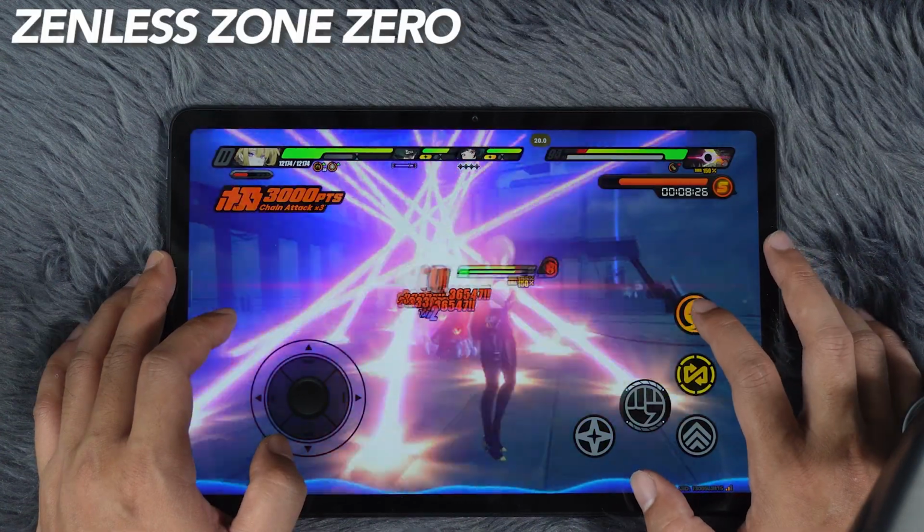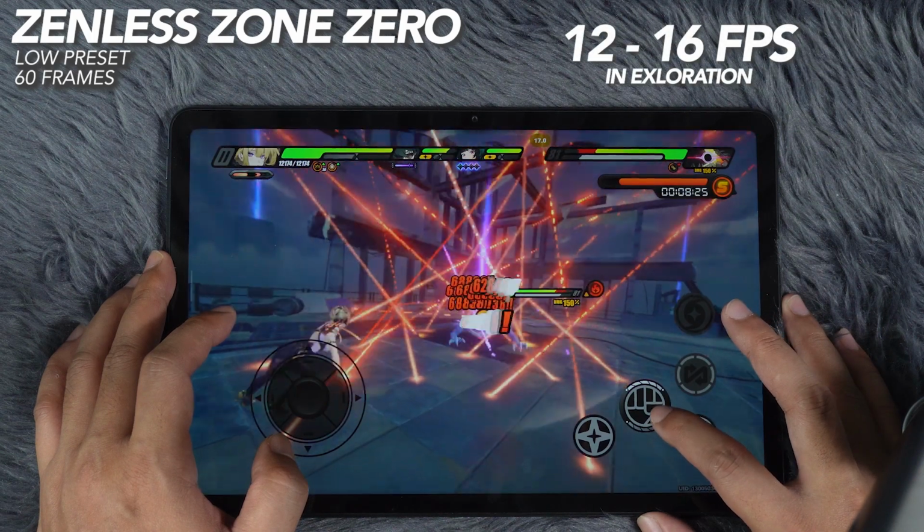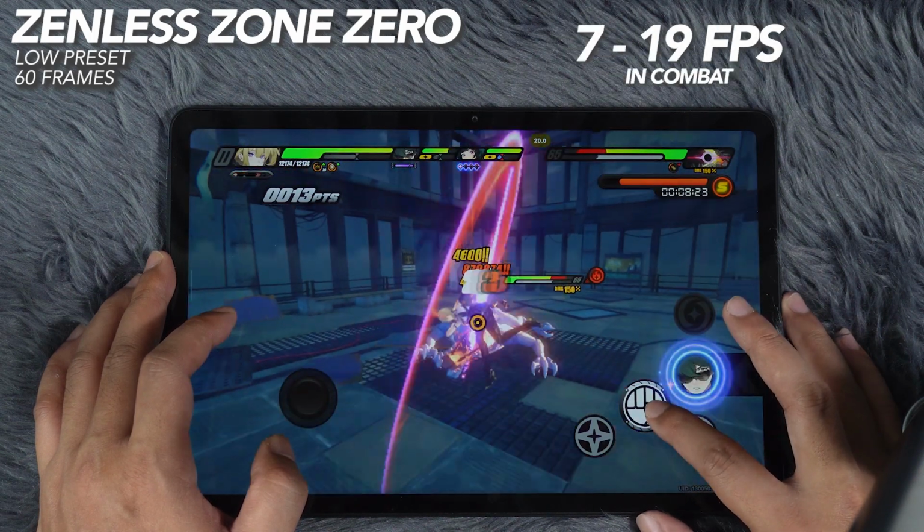So for Zenless Zone Zero, with low plus 60 frames, we get 12 to 16 FPS in exploration and 7 to 19 FPS in combat.